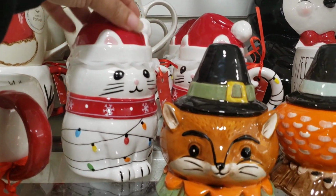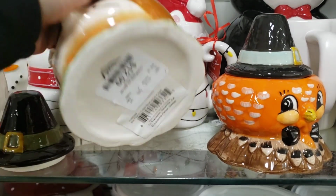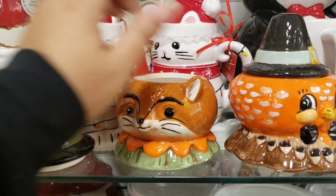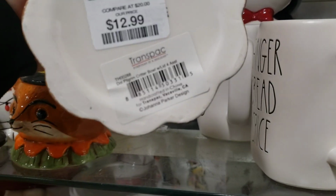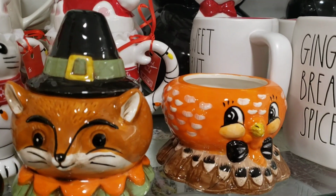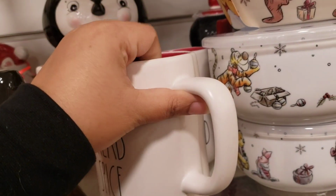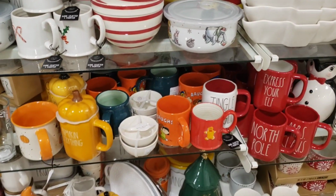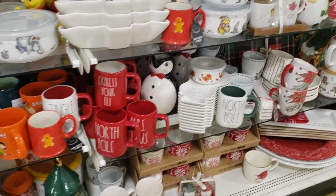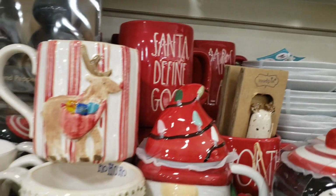These are so cute and adorable. Okay, I'm so afraid of breaking something. They look like Joanna Parker, but I can't tell. These are beautiful. I love this matte finish. Red inside, what? That's cute. Look at that. Fall, y'all. All these holiday mugs. I'm loving this. I really am. Santa defined good. Oh, that's a good one. Look at that.